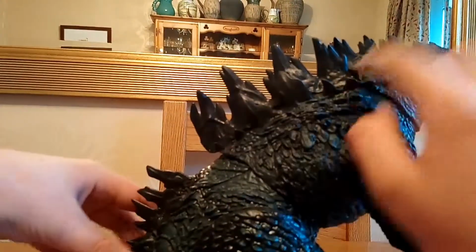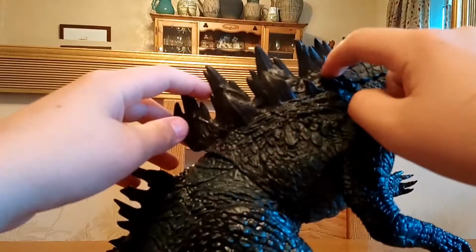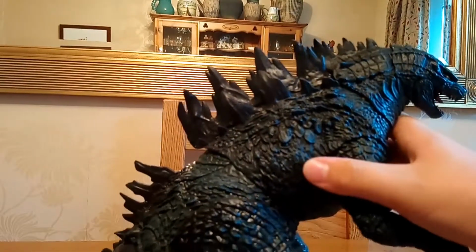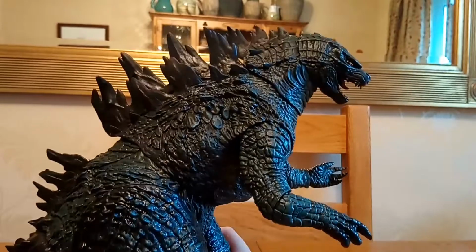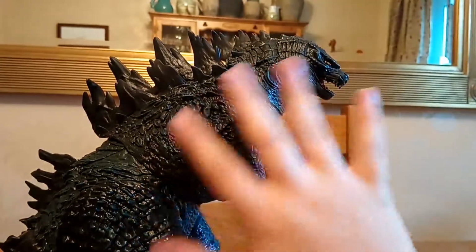Now, the spines, there's lots of them. Unfortunately, they're not painted, and there has to be a gap there and a bit of a weird thing there, but that's just so it all fits together and so it's all perfectly articulated. Oh my god, he's massive. And I keep on saying that, but it is true. I mean, honestly, he's massive. Like, look at my hand in comparison to it.